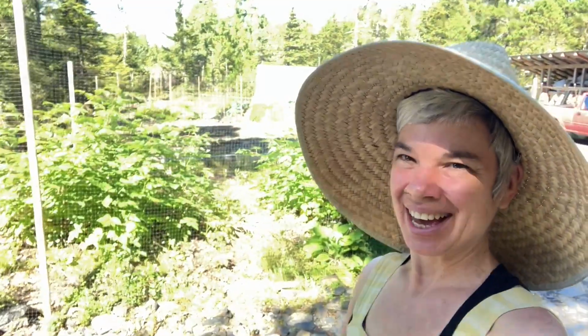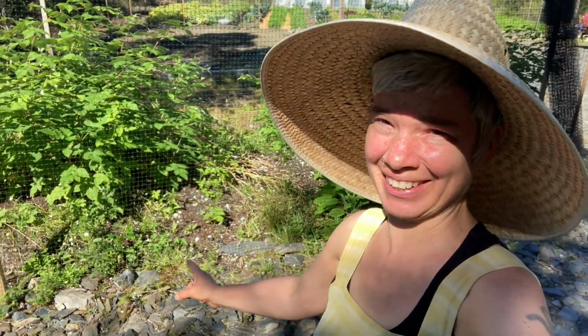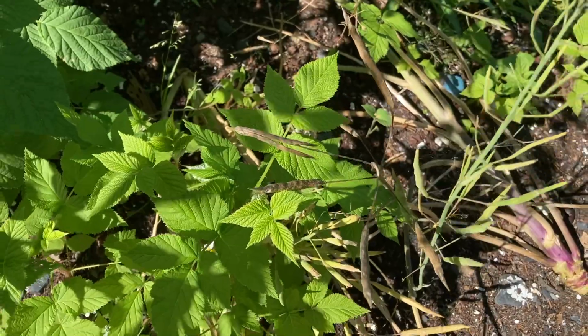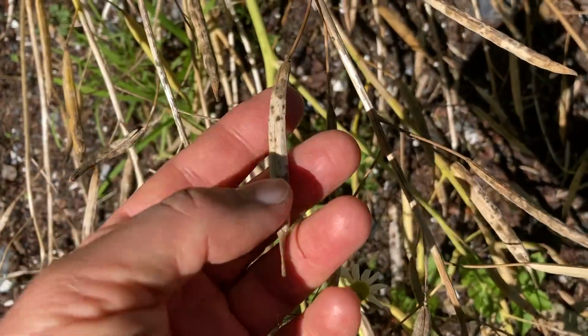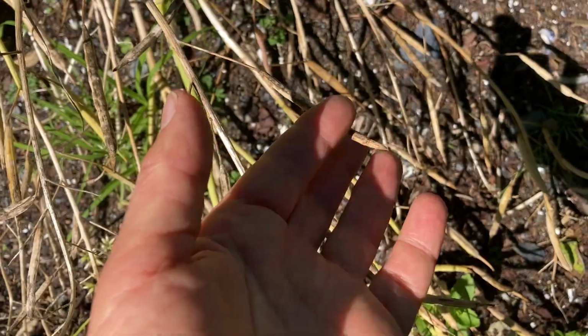And I have some bok choy that was volunteer in here. You totally can't see. There it goes. I just let them go to seed, not because I planned it, but because I was just negligent. There's a couple of them right there, and these are ready. I'll be lucky if I just don't spread bok choy seeds all through this bed.